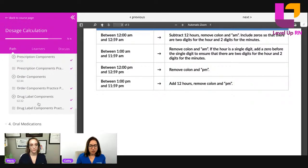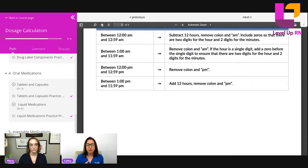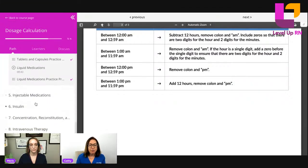After going through prescription components and drug label components, we have an oral medications chapter. That includes both tablets and capsules, as well as liquid medications. And then we have a chapter on injectable medications. And again, we've got a video as well as practice problems.